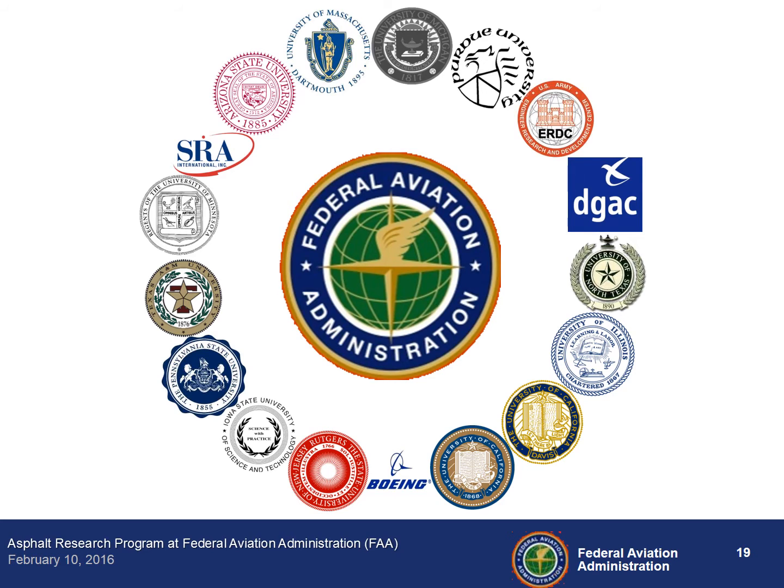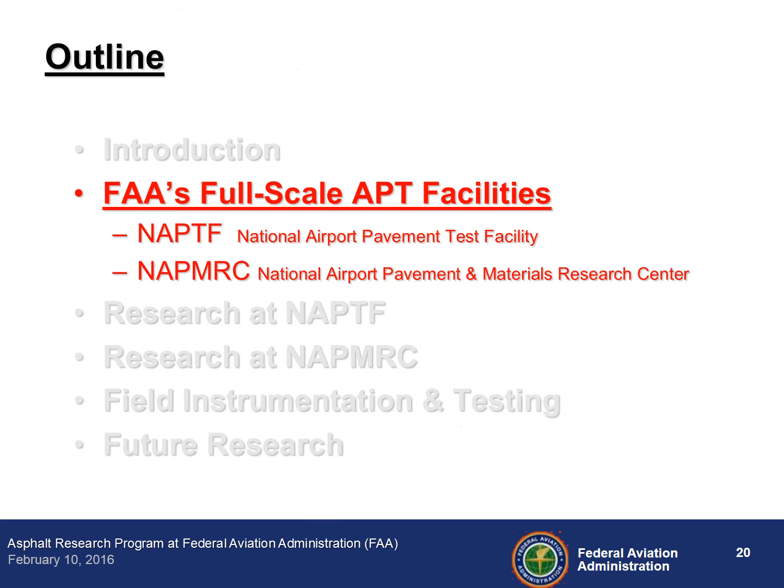Then we also work with a lot of universities because I think universities are the best place to do basic research in materials and stuff. And here's a list of universities that we are working with through research grants. So that is just a little bit about us. And now I'll go into the details of the two test facilities that we have.